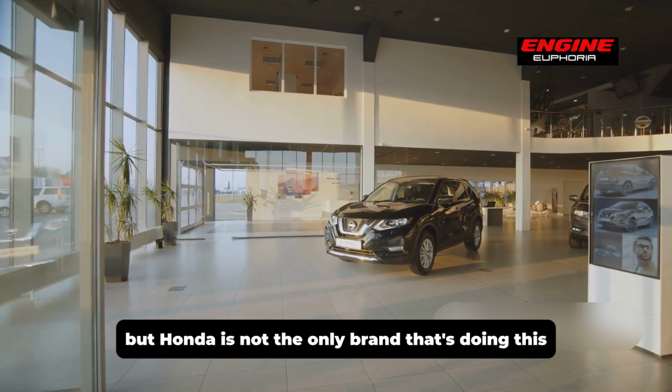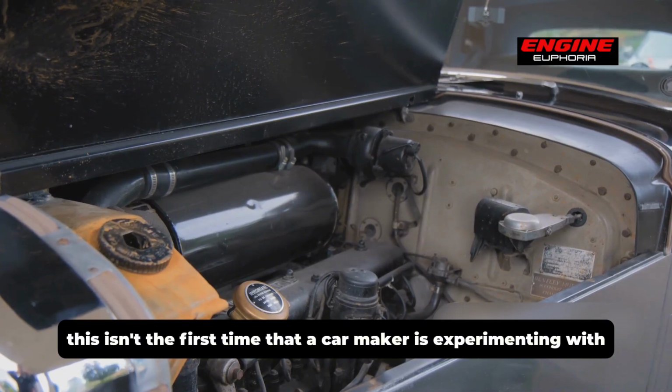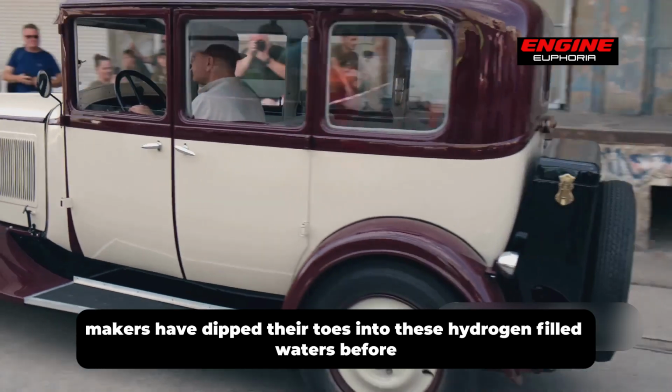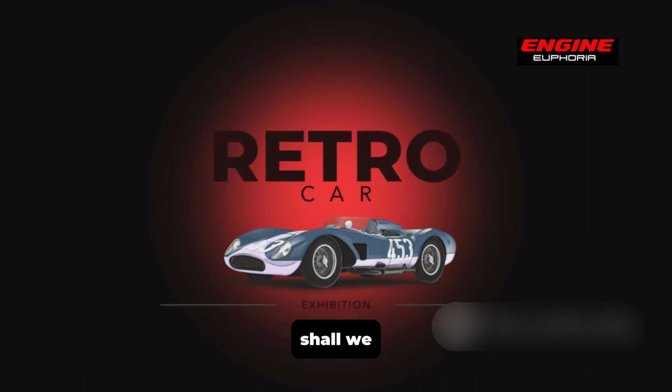But Honda is not the only brand that's doing this. This isn't the first time that a car maker is experimenting with hydrogen. In fact, a few other car makers have dipped their toes into these hydrogen-filled waters before. Let's take a trip down memory lane, shall we?